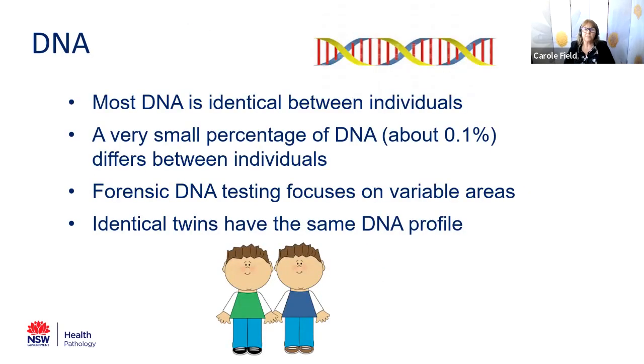Most of the DNA from individuals is exactly the same. That's what makes us human. There's only really a very small percentage of DNA, about 0.1%, that actually is different between individuals. And it's these variable regions that we target in forensics to enable us to determine the difference between one person's profile and another. The exception, of course, is identical twins.